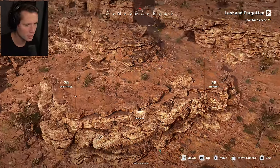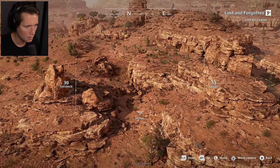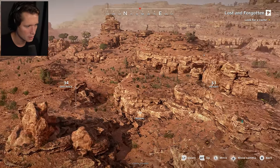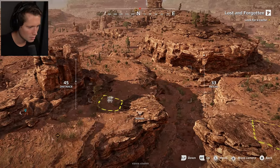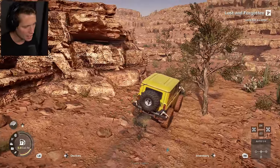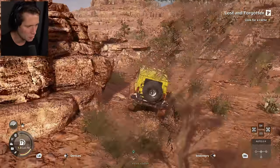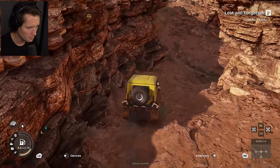We're right here. I think we're going to want to back it up. There's not really a good way to get there. It actually might be better to go straight and loop around. I think it is. Okay. One-third tank of gas. I mean, if we got 3 2/3, we should be able to get this last one, right? I hope. Here we go.